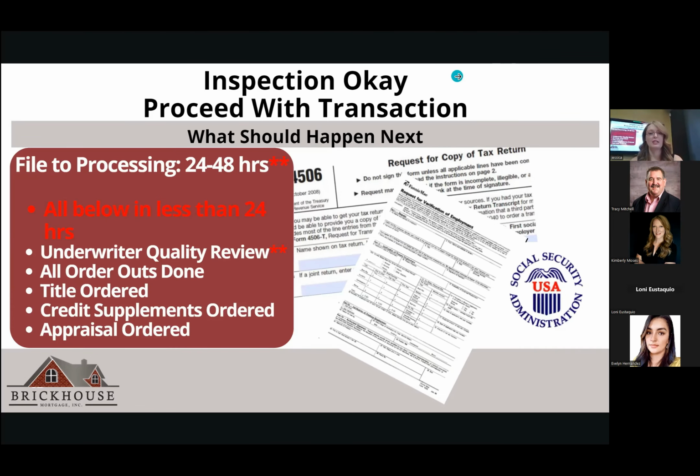All right. So what should happen next? We send the file to processing. So again, this is where we send it over to Hallie. And we are going to get it over there within 24 to 48 hours. Then she's going to send it over to underwriting for our initial quality review. We're going to order appraisal, anything else that we need to order. Title is going to be opened, credit supplements are going to be ordered, and the appraisal is going to be ordered. And this, yep, go ahead.